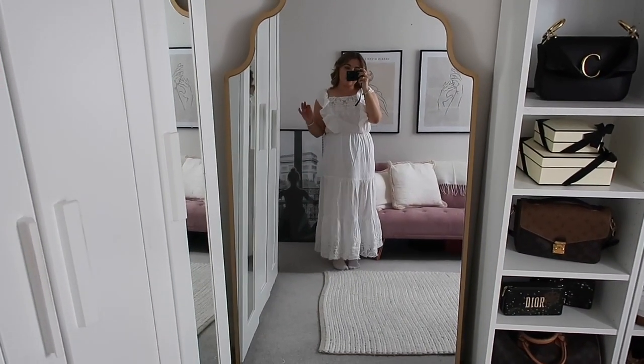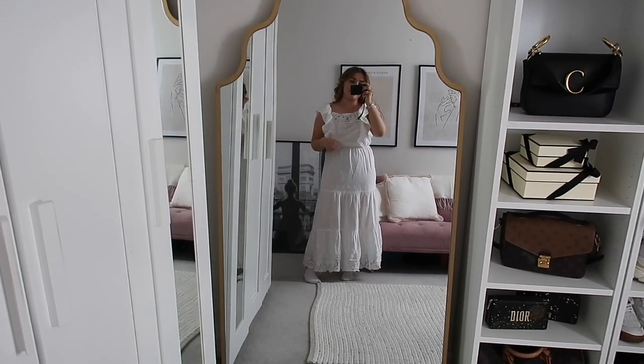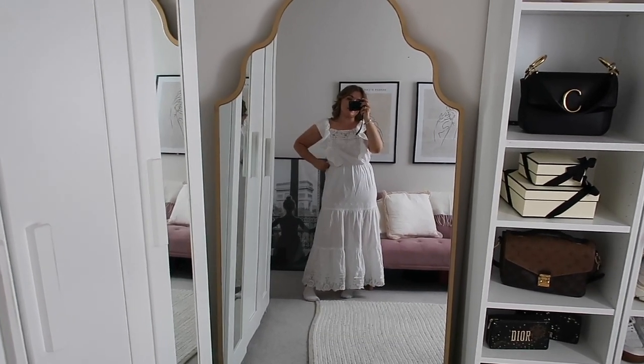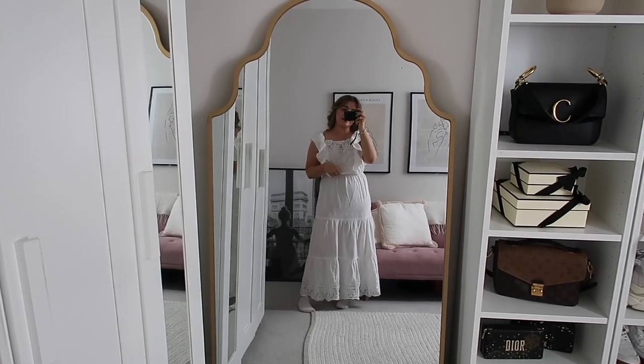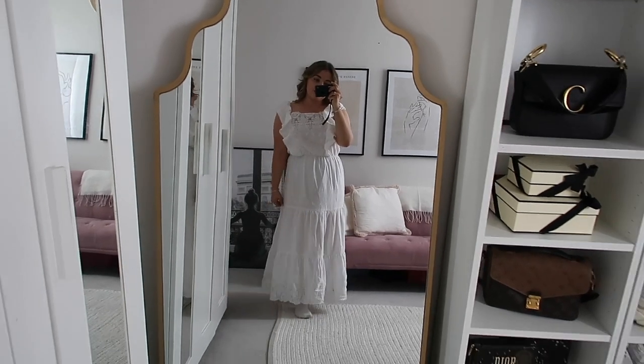Okay, I feel like I need a holiday now. This makes me feel more like I need a holiday than the black one. Oh, this is absolutely stunning. I'm not gonna lie, it's actually a bit bigger than I was expecting. I feel like I have quite a lot of room in this one. Maybe I could have sized down to an 8, but I'm not normally an 8. So yeah, the length is actually a bit longer than I was expecting, but I still think it's super cute.